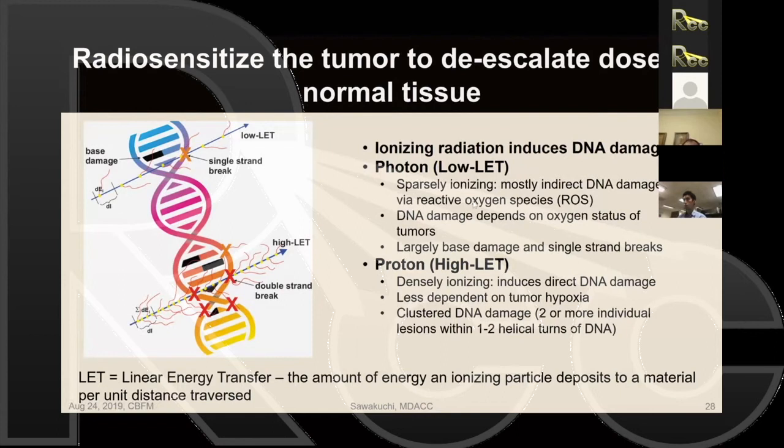So as I mentioned before, the way radiation works in actually damaging tissue is both through a single strand break in the DNA and also a double strand break. Typically for low LET radiation such as photons, their main mechanism is base damage through a single strand break. But for high LET radiation, so the LET is for linear energy transfer, as we all know. For the high LET beams, it's usually through a double strand break, and so the damage is a little bit harder to repair.